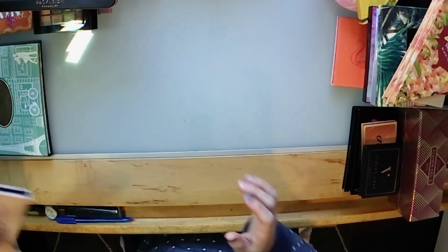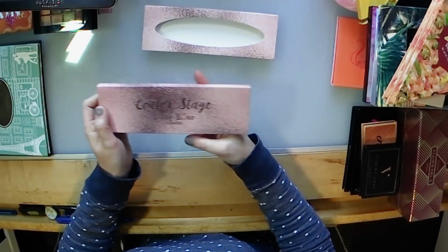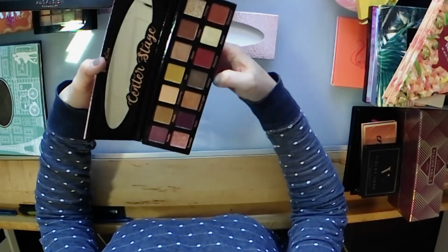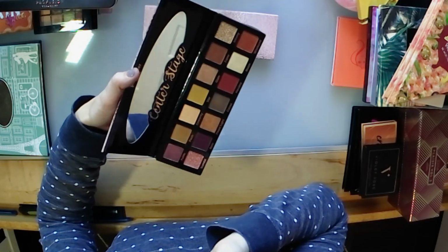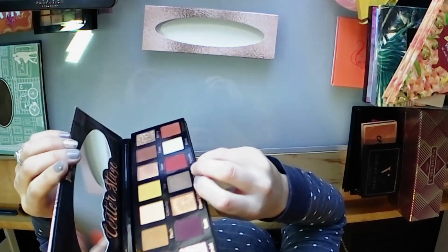All right, next from Pinky Rose. This is their Center Stage palette. I bought this in a bundle after I bought a bunch of Pinky Rose's single shades. Their singles are $1. They're super affordable. So I wanted to see how the singles compared to the formulas in their actual palettes. And I was actually very pleasantly surprised.